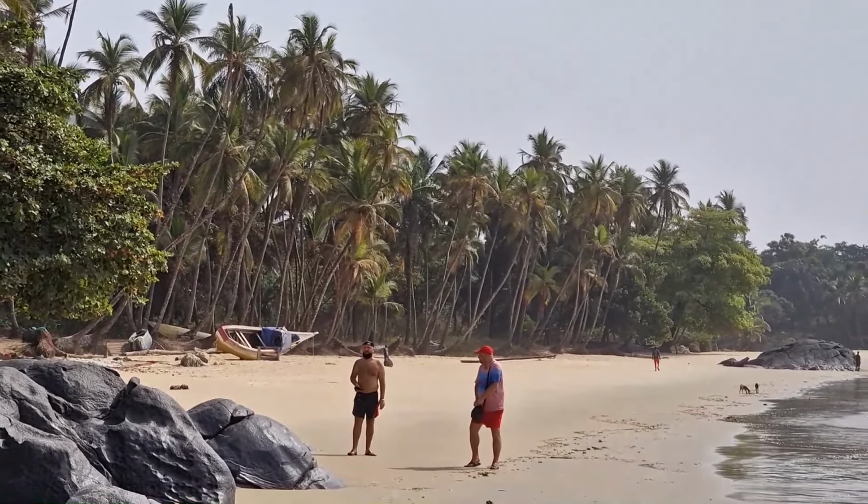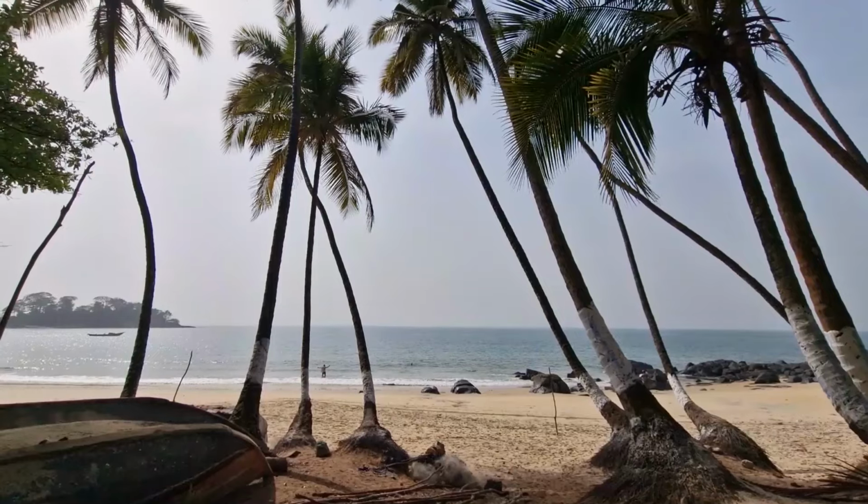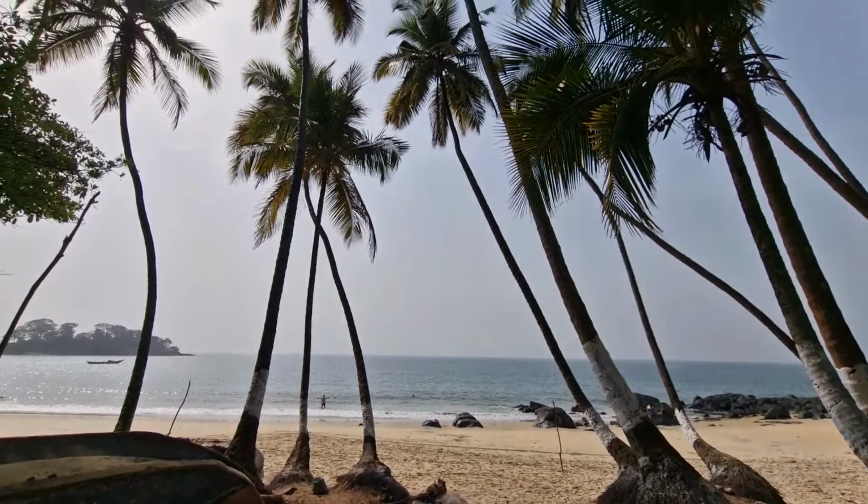Yep, this is actually what I was expecting from Banana Island. I can't imagine how hot it gets in one of these houses. All metal, guys. And the silhouette of the palms overlooking the Atlantic Ocean, guys. Something you don't see every day, guys.